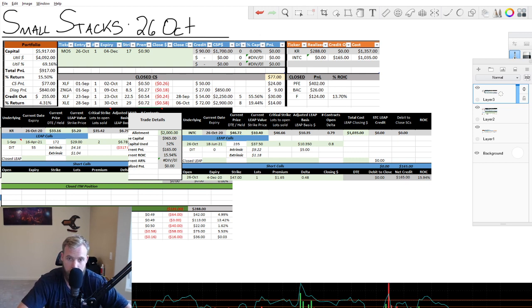So that's why I'm not as concerned about preservation of capital in this account as compared to what I'm doing in my margin account, which is more so scaling into the election just to limit exposure to that binary event. I'm not applying that same paradigm here.